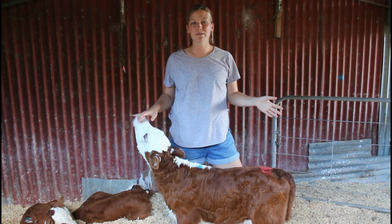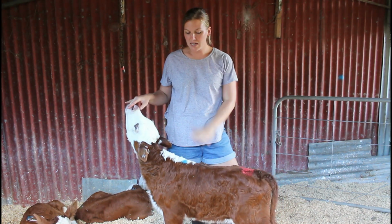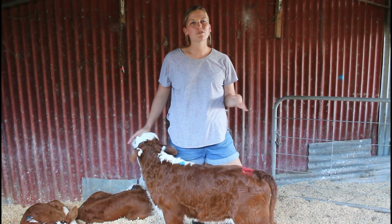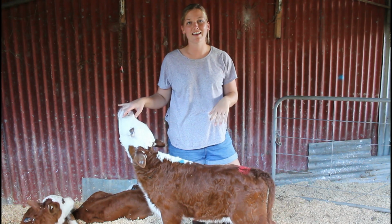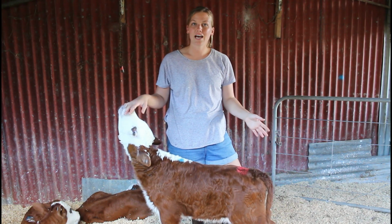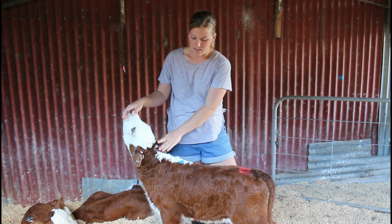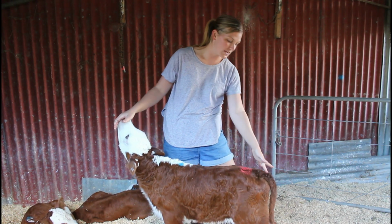So first up I'm going to be talking about what kind of markings we go for and what breeds. So the main breed we rear is Hereford because they are a beef breed. We do sometimes get Galloways and Speckled Parks and things like that just for a few customers that like the look of them. But in general we'll stick to these white face. So we like to buy calves with 5 white points, which means they'll have a white head, a white stripe on the neck, a white belly, 4 white socks and a white tail.